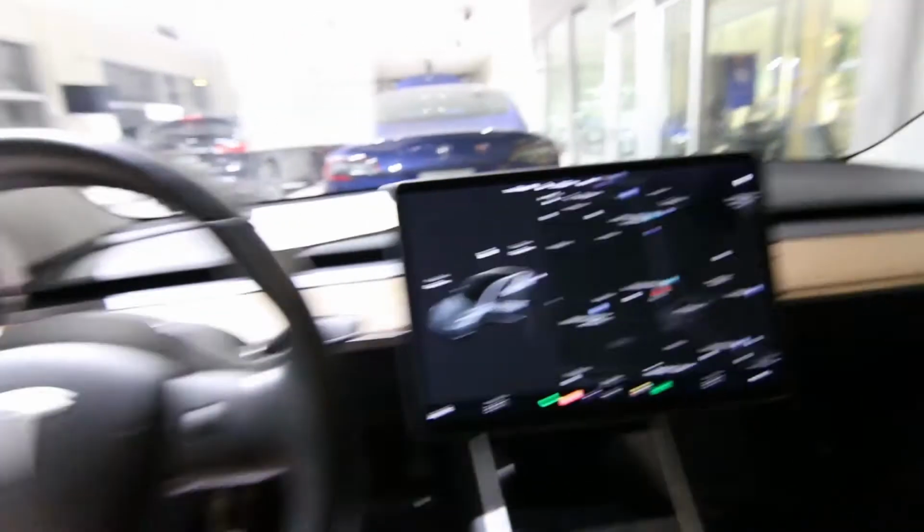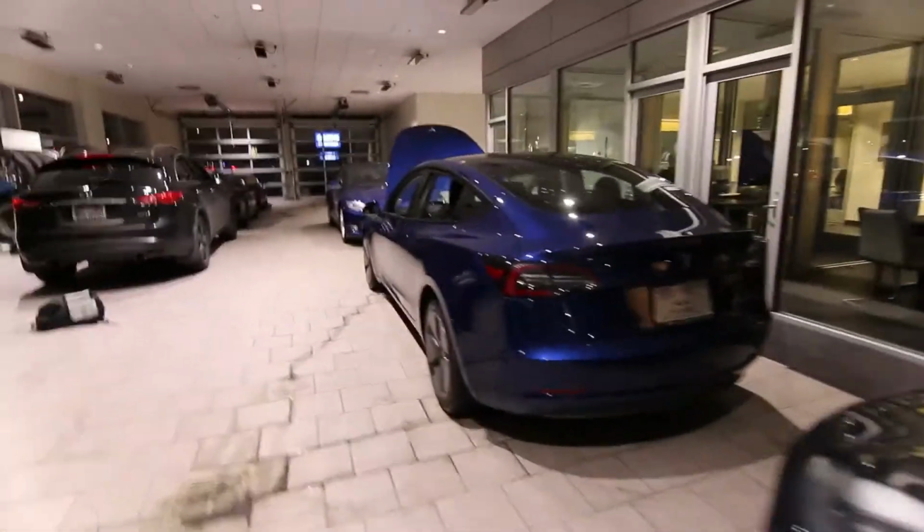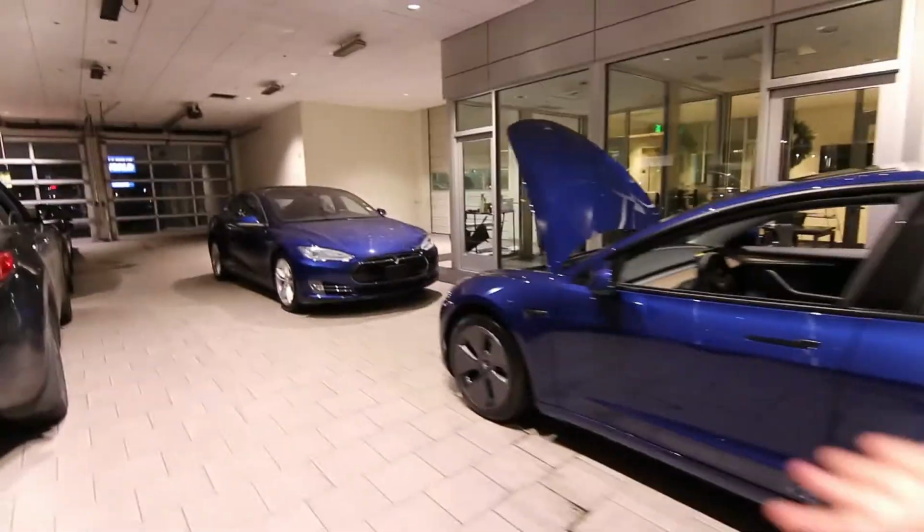All right. So that being said, let's talk about a 21 Model 3 or a newer Model 3 versus a Model S.